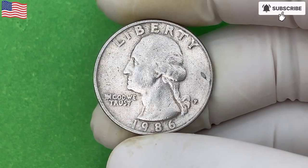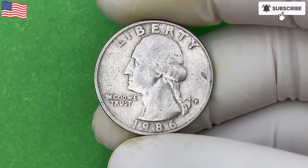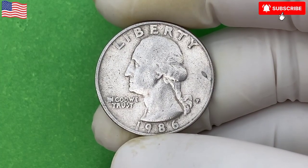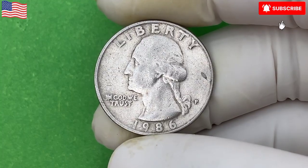Second rare coin, we're going to uncover the secrets behind this coin, the rare errors that make it incredibly valuable, and how you might be holding a hidden gem worth a small fortune.